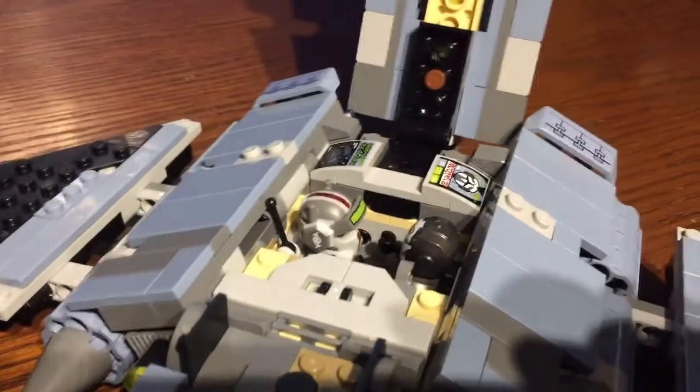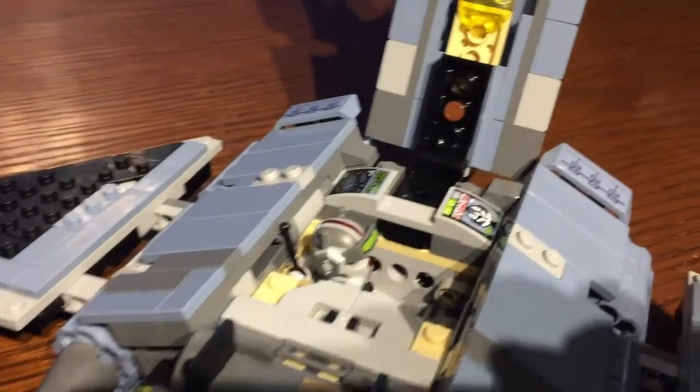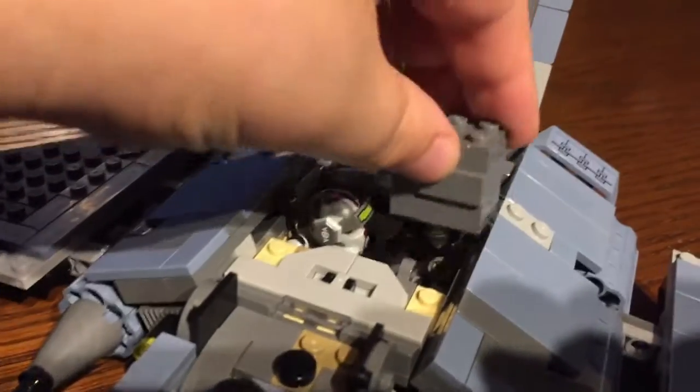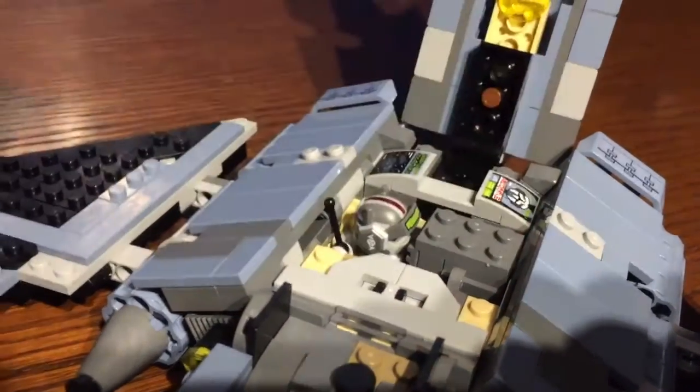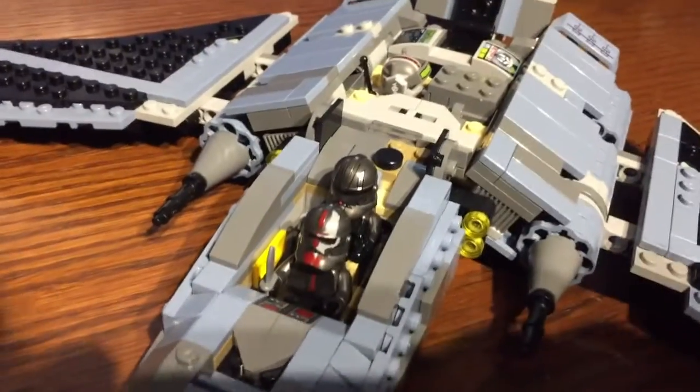Now, if you are going to put the gonk droid in there, you just got to remove either Wrecker or Tech. Take the gonk droid and just plop it in there. It'll be fine. Anyway, let's actually have a look at these figures. They're looking pretty cool.